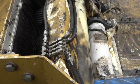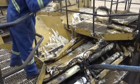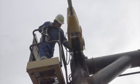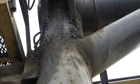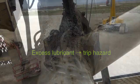He also checks these grease injectors that lubricate the hoist rope guide rollers. Next, Roger climbs up on the rotating frame gantry to look at bushings. He notices more lubricant here than is needed. It's piling up. This has created a safety trip hazard that needs correcting.